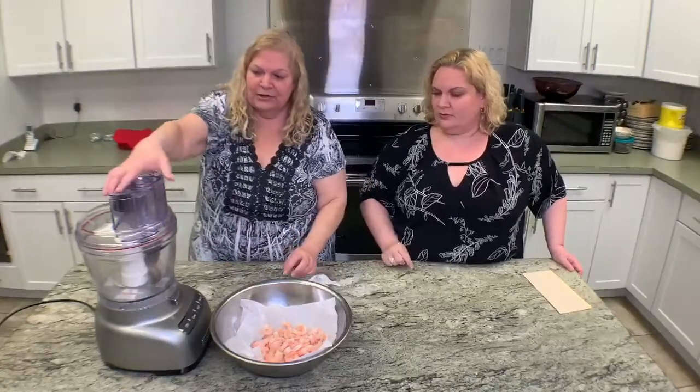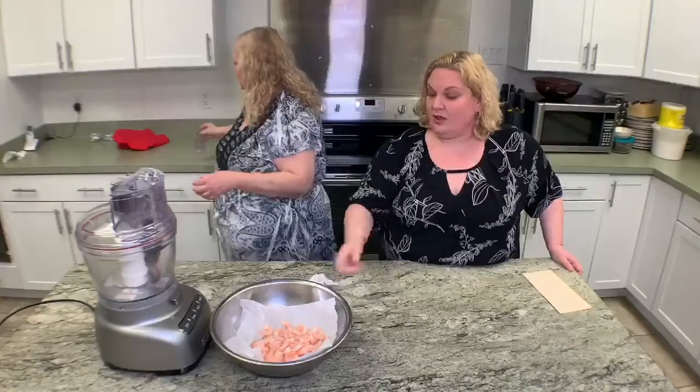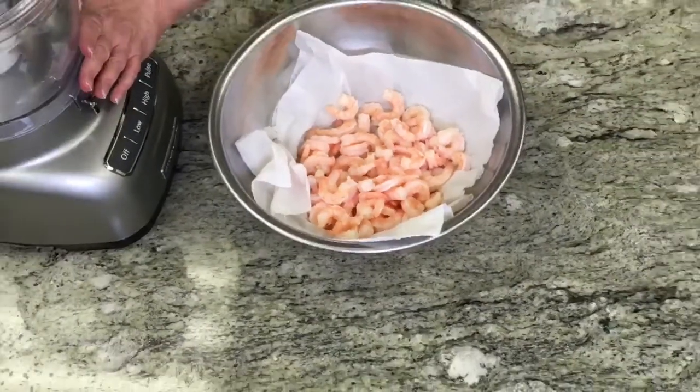I have my food processor waiting for me. Again, I'm really having a tongue tie today. Play with your food first. So I'm going to put this in here and grind it.